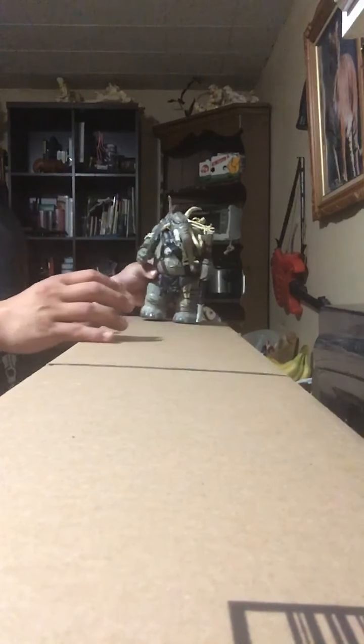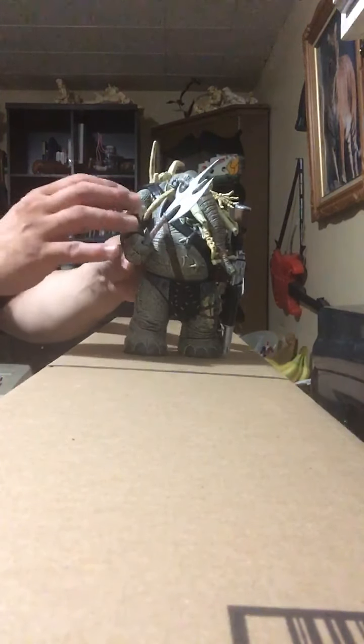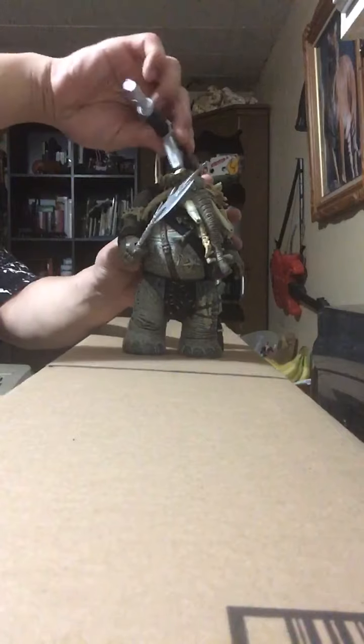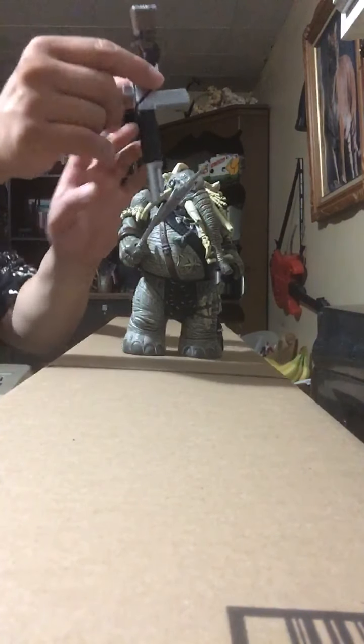And you thought a rhino guy was cool. How about an elephant guy? Just look at this guy. This is crazy. This is a big elephant guy with a big blade in one hand and a huge hunting rifle. This rifle is massive. This rifle is almost 5 inches long and it has quite a bit of heft to it.